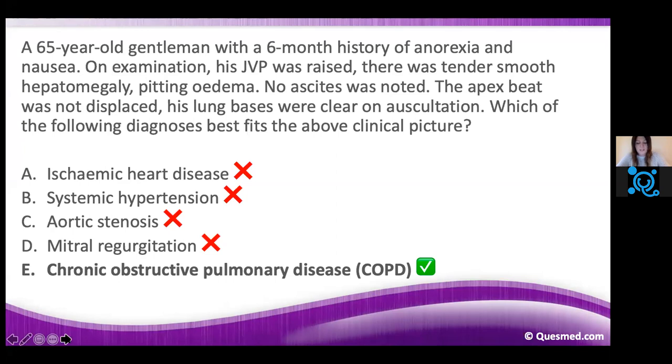Chronic COPD leads to pulmonary hypertension, so that means there's an increased resistance of the pulmonary vasculature. Therefore, the right ventricle fails to cope with this increased pressure, causing systemic venous congestion and the symptoms noted, where blood is backing up into the peripheral circulation.